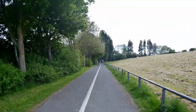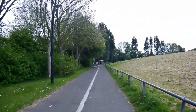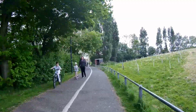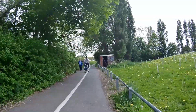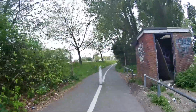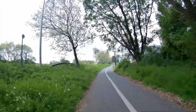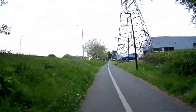See people doing their social distancing here. See if I can avoid running into anyone. God, these bumps. Oh. Back with the traffic noise. I must say, this morning you couldn't hear any traffic. Didn't sound like anyone was out on the roads.